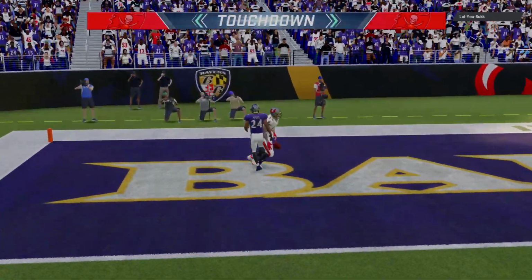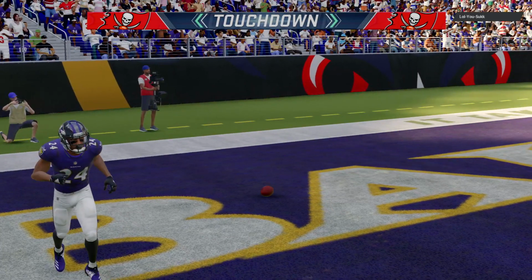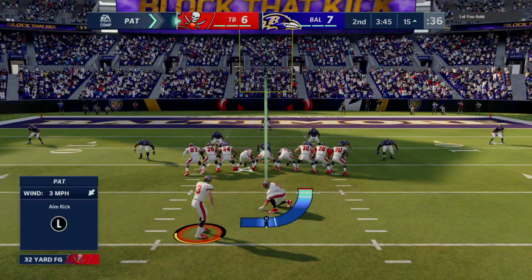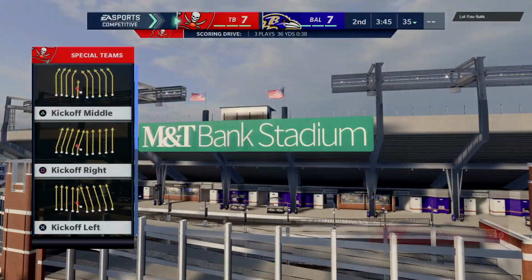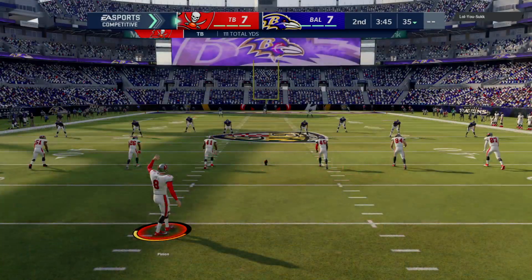And Evans hauls it in. Touchdown, Bucs. Number 13, Mike Evans. Mike Evans, 27 yards. And the Buccaneers are an extra point away from tying up this football game. He is good. Extra point put through by Succop, and we are tied at 7.